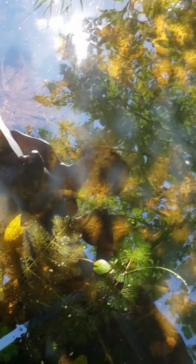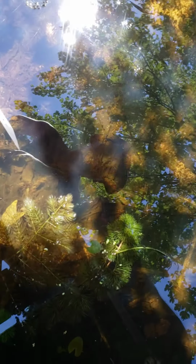Let me see if I can, without dropping my phone in the water. Dad, I know this might seem dumb, but I'm going to go in there. I can't see him. I go in there and catch him. No, don't catch him. Wait, give me that net. Okay, I think I got him on the camera.